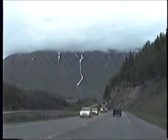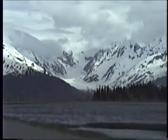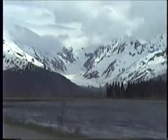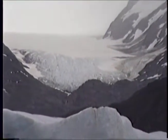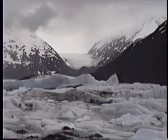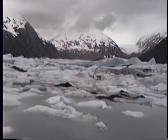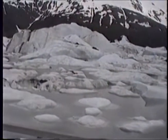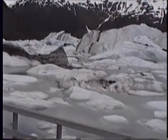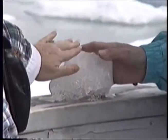We are driving back to Anchorage from Homer. We've got a plane to catch at midnight tonight. One of many glaciers. This is Portage Glacier. And this is Portage Glacier. Well, actually, it's just a part of it.